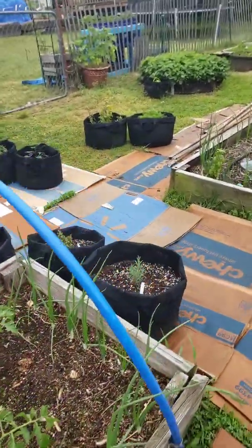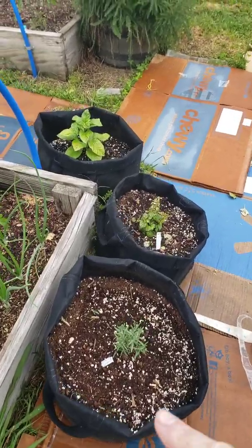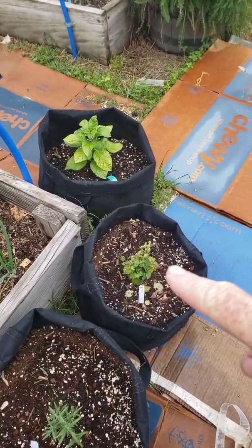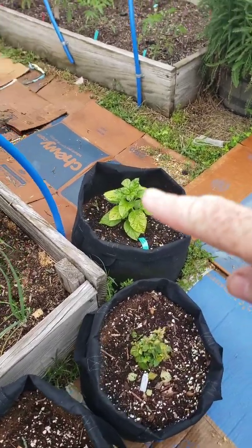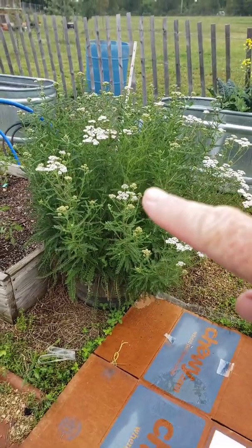And then in my little bags, I just have a few things here and there. There's rosemary, patchouli, and it doesn't look like it's doing very well. Hopefully it'll make it. Then I have a yellow habanero. That is yarrow.